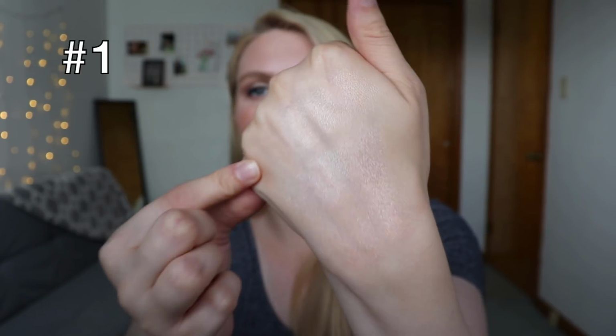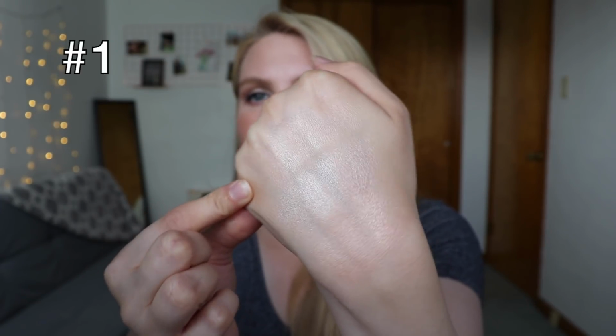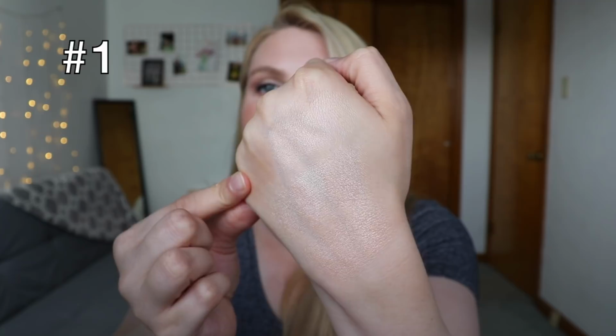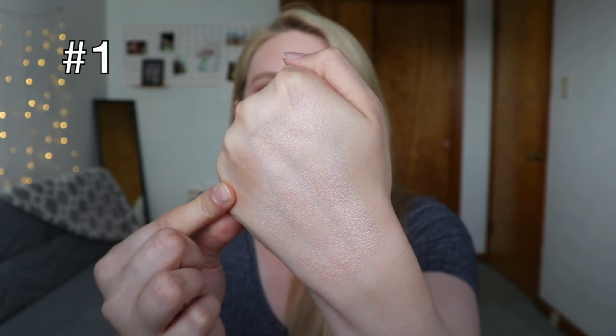It's right here on the top. It might look like nothing special to you, but I think that's why I love it so much. It just looks great every single time. It's one of those no fuss type of highlighters. I put a little bit on my cheekbone and it looks fantastic.